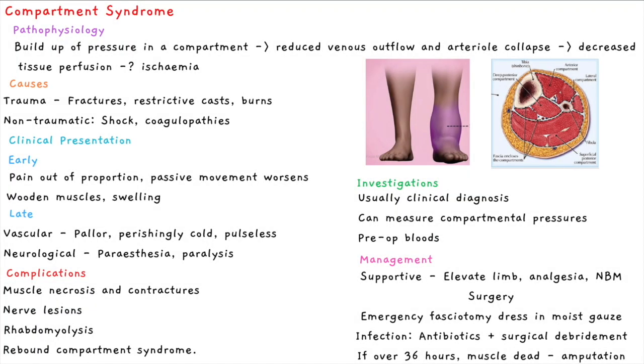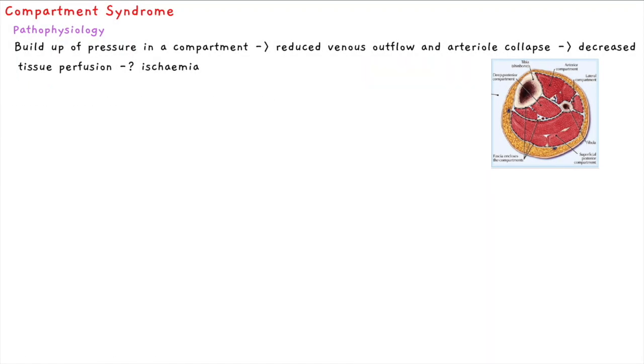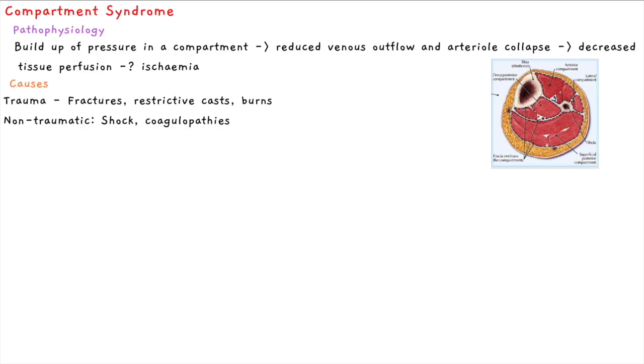This video is on compartment syndrome. Firstly, let's define compartment syndrome. As the name implies, compartment syndrome occurs when there is a buildup of pressure in a compartment, and this results in reduced venous outflow and arterial collapse. This subsequently results in decreased perfusion because the venous blood's not going out, and when you perfuse insufficiently, you get ischemia by definition. This diagram shows the different compartments that can be affected.